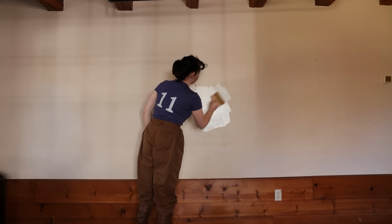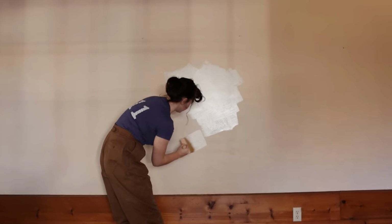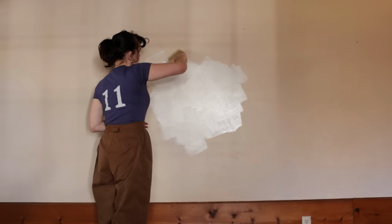So I got to work, and of course I gave a hearty guffaw to a paint roller and decided to do sort of this textured lime wash X motion. I feel like it just makes it look a little bit more old-timey.